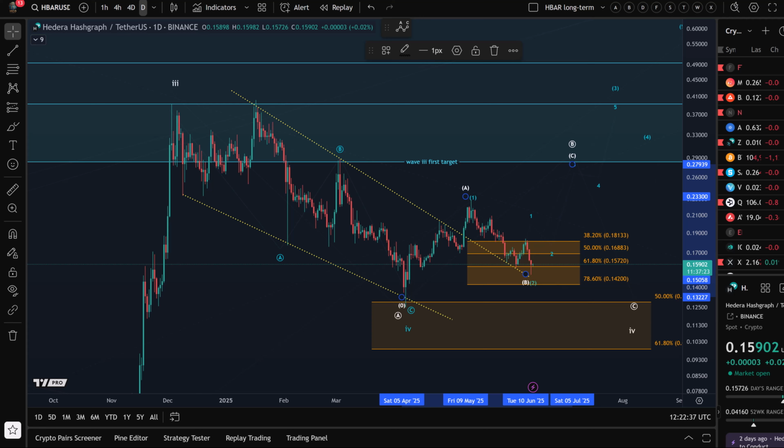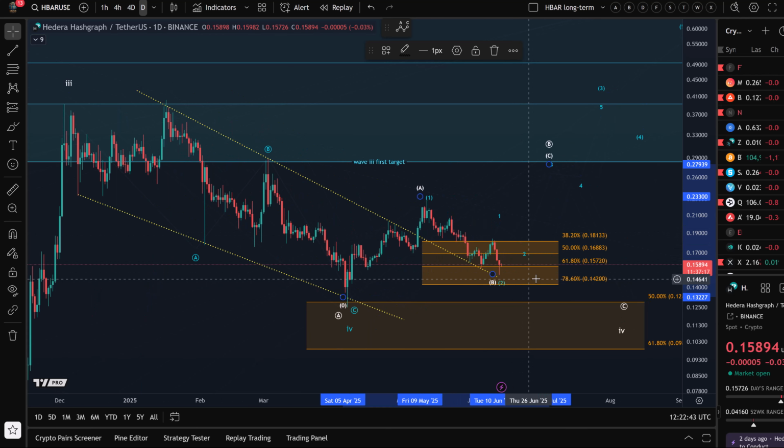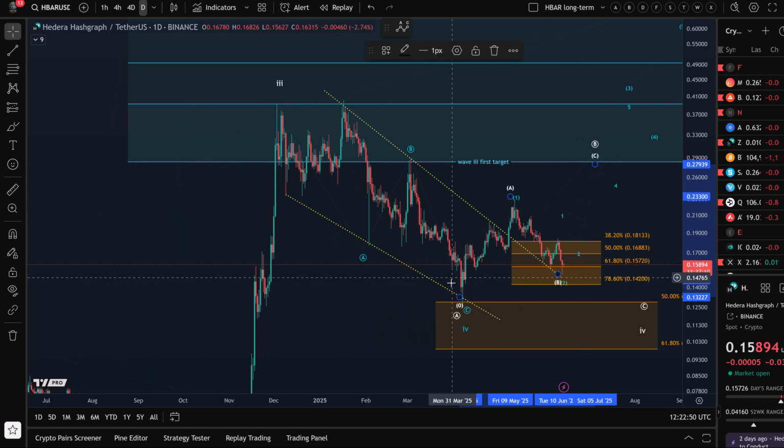Hello and welcome to another update on HBAR. The HBAR chart continues to be in this correction. 14.2 cents remains the last, you could say, reliable ultimate support area or level for this AB or 1-2 setup that started to form in April.